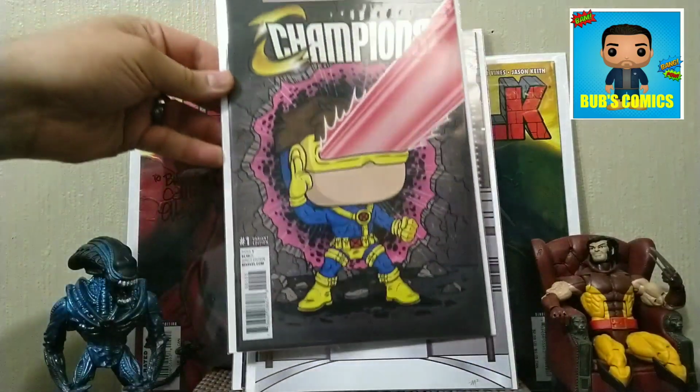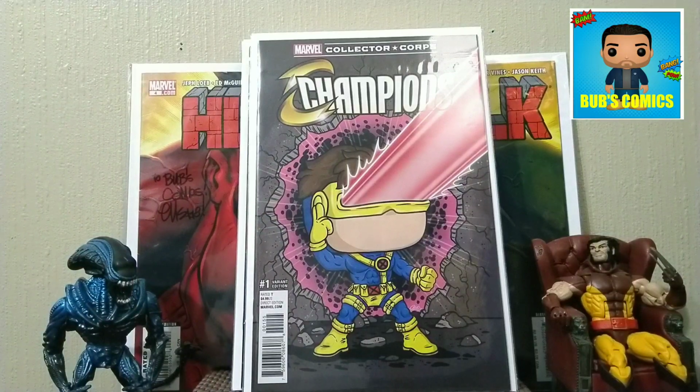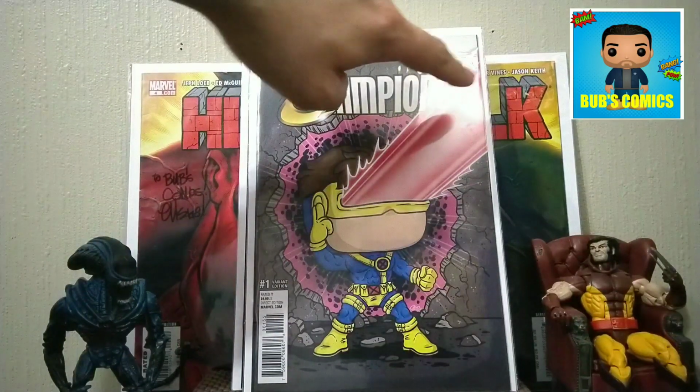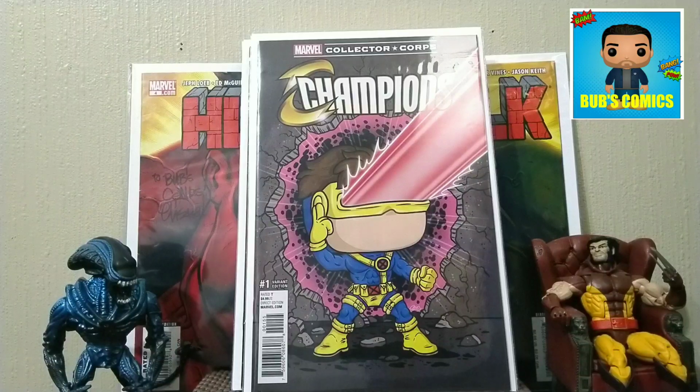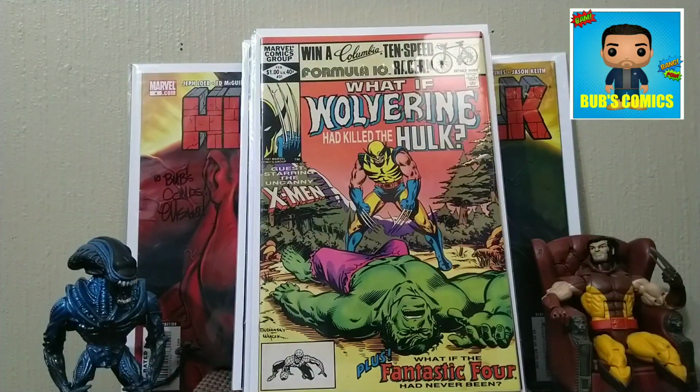And here's another one. Champions number 1, variant edition with Cyclops, of course, using his optic blast all over the place. Pretty cool. Here's a book that sometimes has a little bit of heat to it. There's only a couple of What If books that I think are worth a whole lot, and this is one of them. So this is What If Wolverine Had Killed the Hulk. This is a book sometimes you see go for $25. If it's in real good condition and slabbed, this thing can go for like $65, $70.